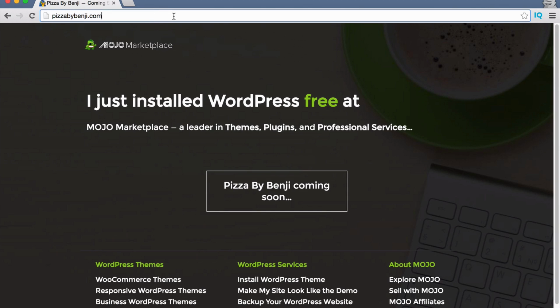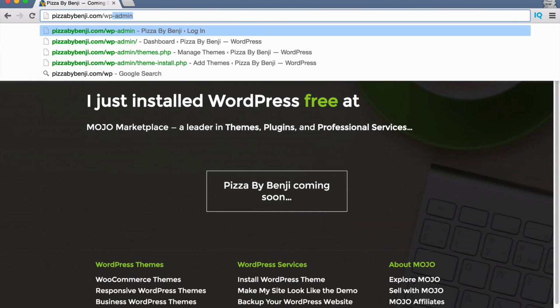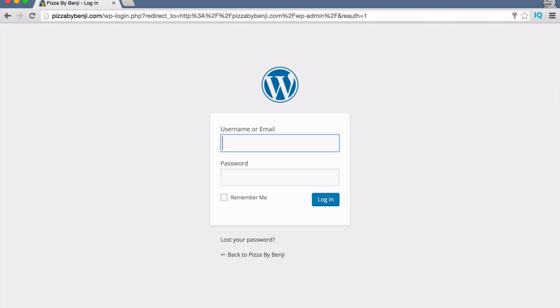To get rid of this, what we need to do is go to our domain name up the top. pizzabybenji.com/wp-admin, as you can see. This will take you to a login screen right here, and we enter the details that we just set up.